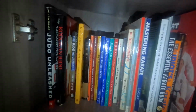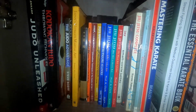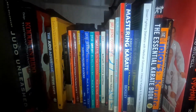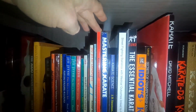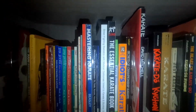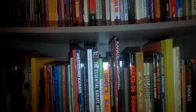We have Jiu-Jitsu or Jujutsu, traditional Jiu-Jitsu, Japanese Jiu-Jitsu, whatever you'd like to call it. Most of these are Gendai or post-Meiji styles. And from there I have my single book on Kalari Payat, and then we get to karate. I have a lot of karate books because that was my original background and I like it.